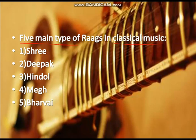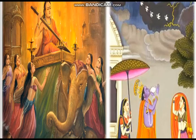In classical music there are mainly five types of rag: Shri, Deepak, Hindol, Megh, and Bhairavi. There are a lot of sub rags, but mainly there are five kinds. There is a belief that when rag Deepak is sung in the right way, it can light the lamps. You can see here the lamps lit due to the Deepak rag. And when rag Megh is sung in the right way, it can attract the rain. So music was connected even to such things.